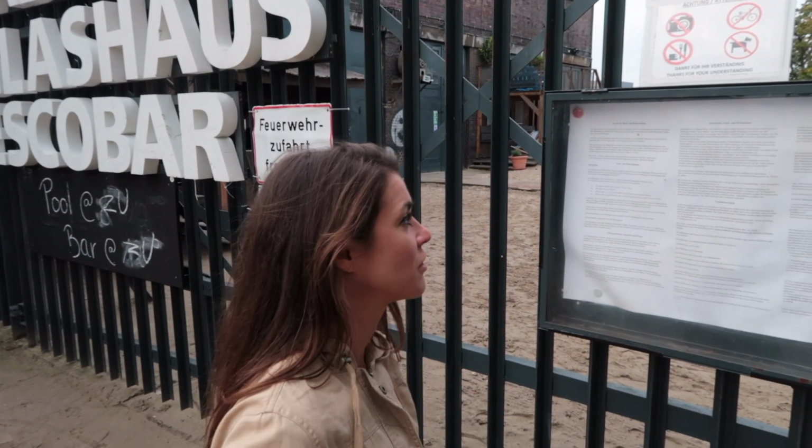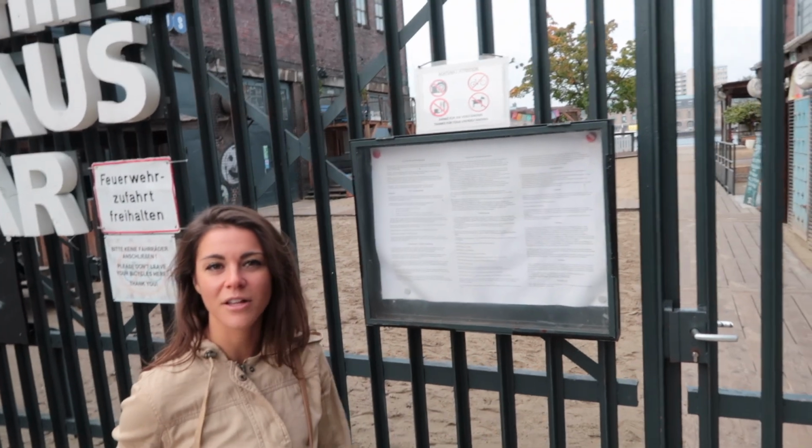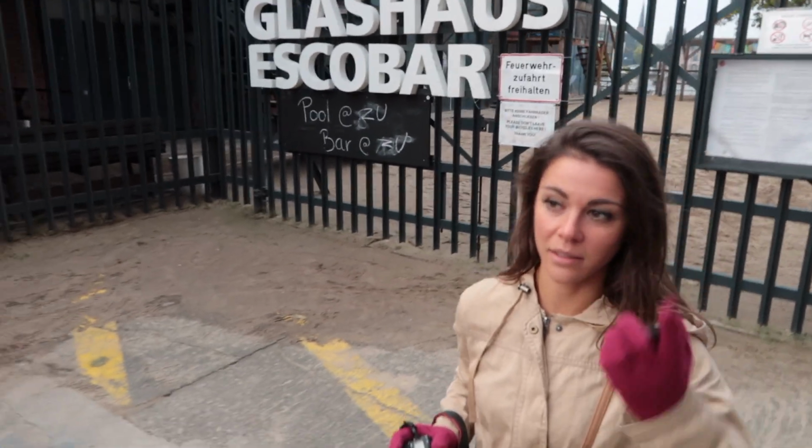It looks like it's closed, and you also can't bring cameras in, bicycles, food, or dogs, but it's kind of disappointing it's closed. We thought it was open through September. That's what it says online, but maybe it's over. Season's over. I'm still gonna try to give you guys a view from the sky.